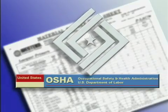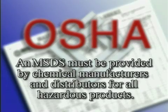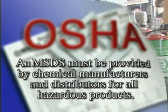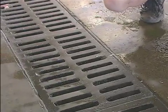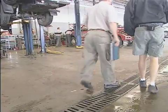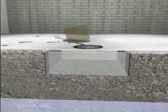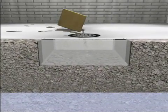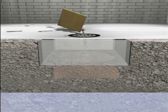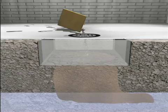The Occupational Safety and Health Administration, or OSHA, requires that an MSDS be provided by chemical manufacturers and distributors for all hazardous products. Be sure to evaluate all possible sources of hazardous waste, especially areas that can easily escape notice, like shop floor drains and sumps. Floor drains and sump wells are especially important because they frequently drain directly into the ground and can easily contaminate groundwater. All waste that enters these drains must be tested or otherwise identified for a successful inspection.